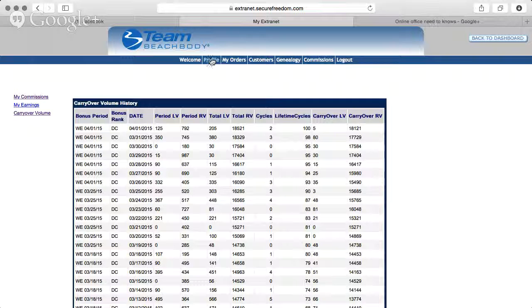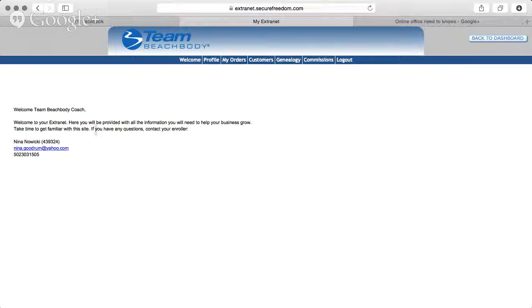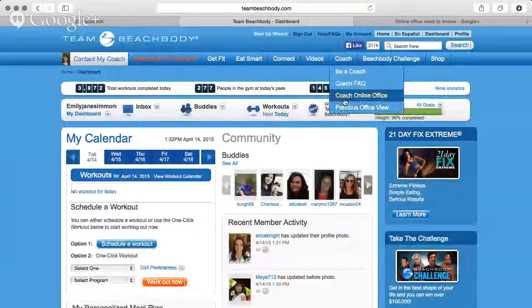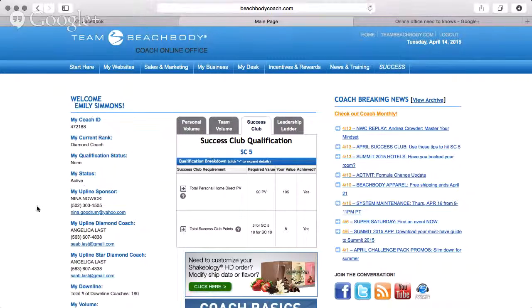But that's about it. Don't forget about this previous office because it's so helpful finding and tracking things and seeing if a coach signed up right or seeing if an order went through under you. Okay, now I want to go back to the Coach Online office if it ever decides to load. Ta-da. Okay, here we are.